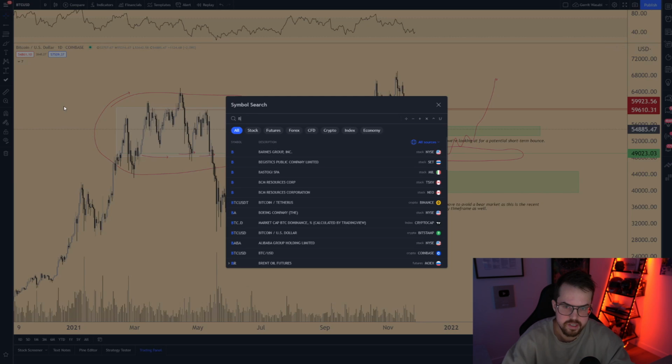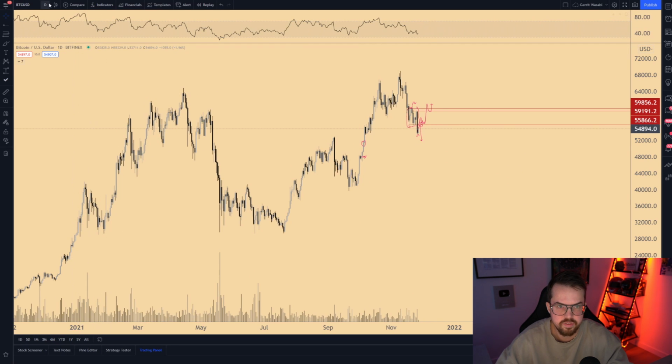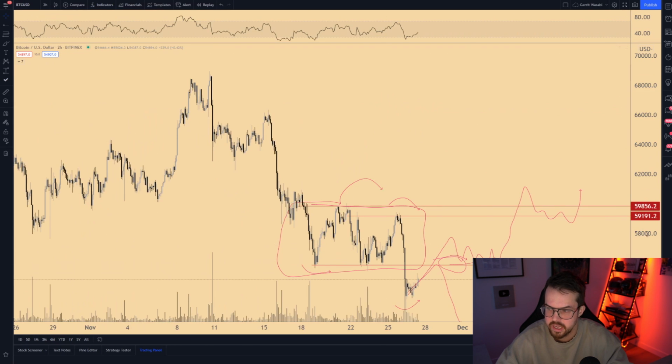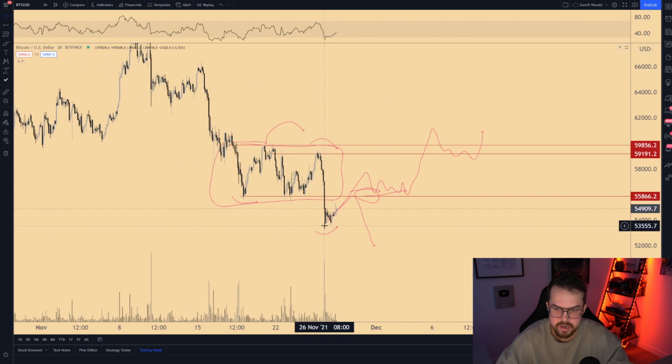When we're looking at lower time frames for a little bit, we can see that there are a few crucial levels that we should be breaking. I've been marking those yesterday. We can have a bounce back up, which we currently are seeing.